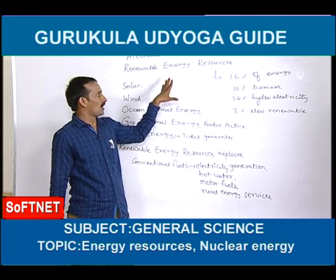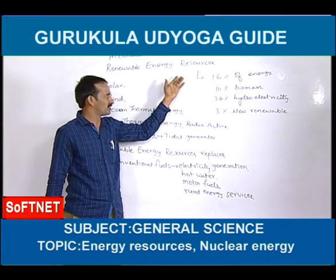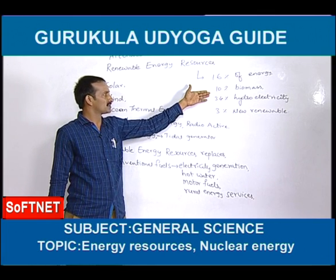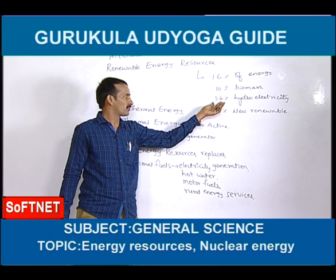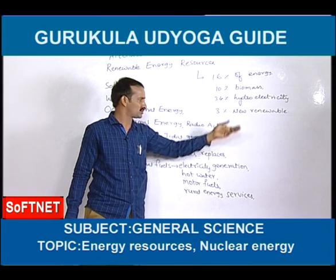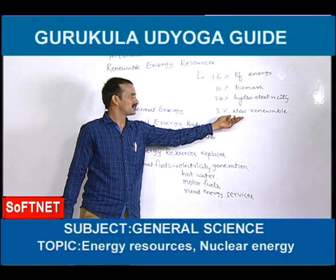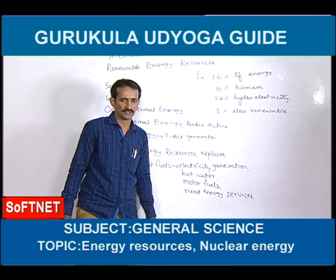If we see how much energy is utilized from renewable energy resources, 16% of energy is currently utilized from these resources. Out of this 16%, 10% is utilized from biomass, whereas 3.4% of electricity needs come from hydroelectricity generation. Of course, 3% of energy consumption is from new renewable energy resources, such as solar, wind energy and other means.